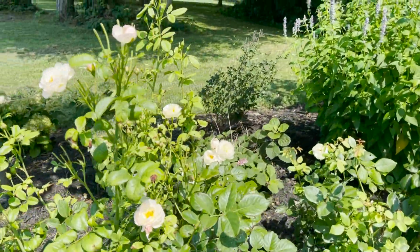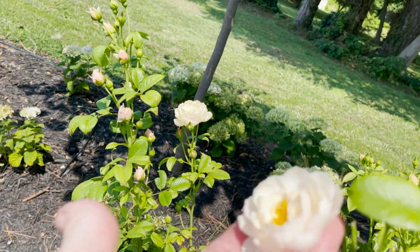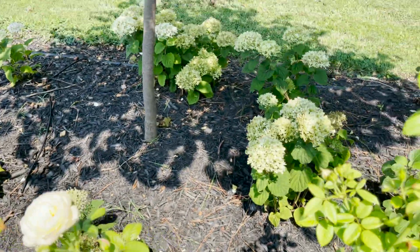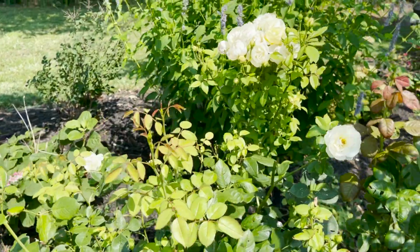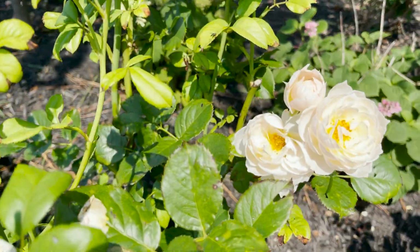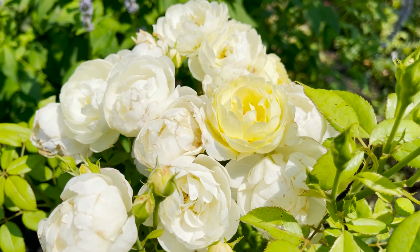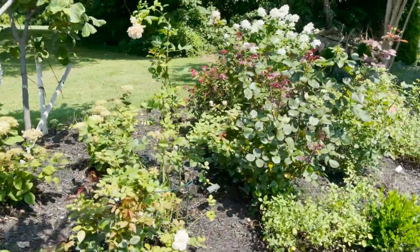Over here, this is my Shepherdess, and the Shepherdess is typically a very light pink, but in the heat right now, it has become more like the colors of Vanessa Bell, a very light yellow, still very beautiful. I mean, I don't know that there's a rose that I don't think is beautiful, but here's Vanessa Bell. So let's look at Vanessa next to the Shepherdess. So similar, it has, you know, the brighter muted yellow that is going to fade to white. Let's see, who else is in bloom?